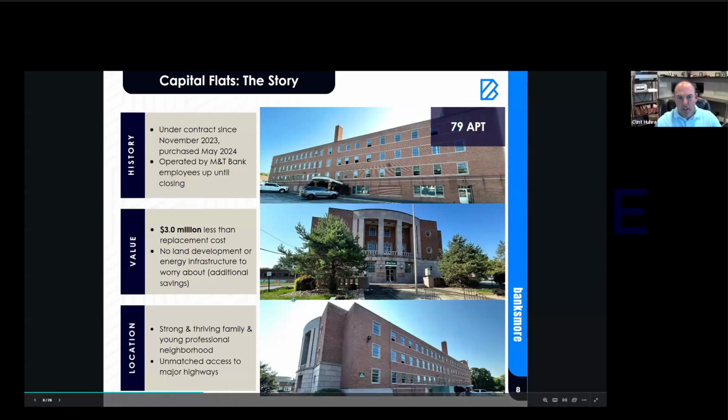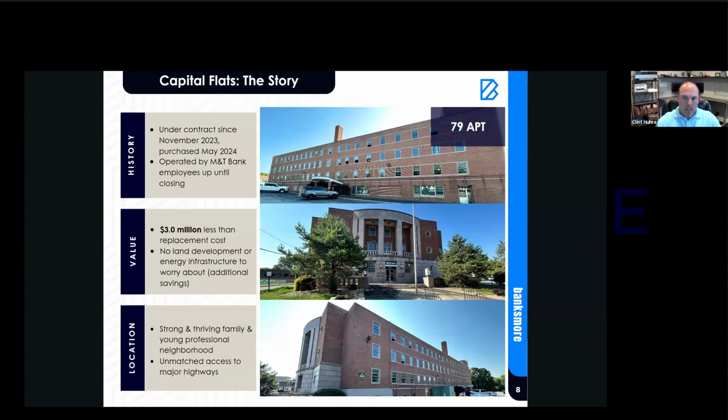My name again is Clint Hurrah, and I handle the acquisitions and oversee our project's construction developments for Banksmore. I'd like to take some time now to walk through some of the history of the building, our building construction, floor plans and layouts, amenities we're looking to offer, some key features of what we're looking to do with the building's exterior, and lastly, some key points about our construction and cost and budgets.